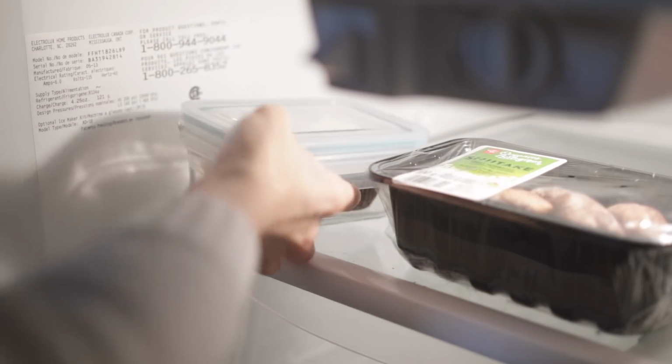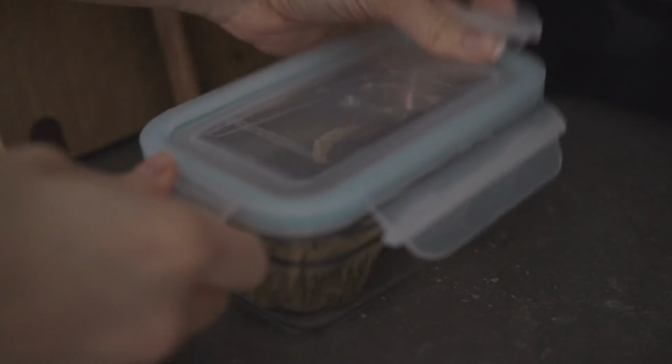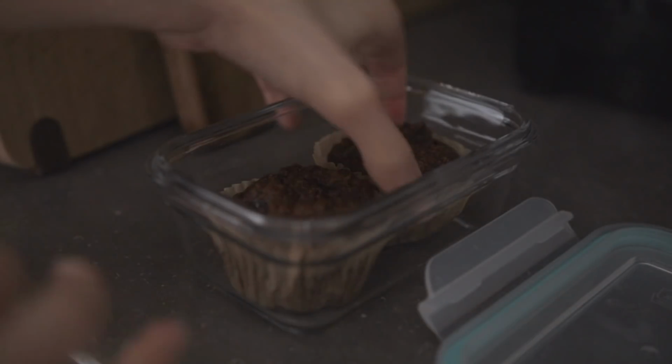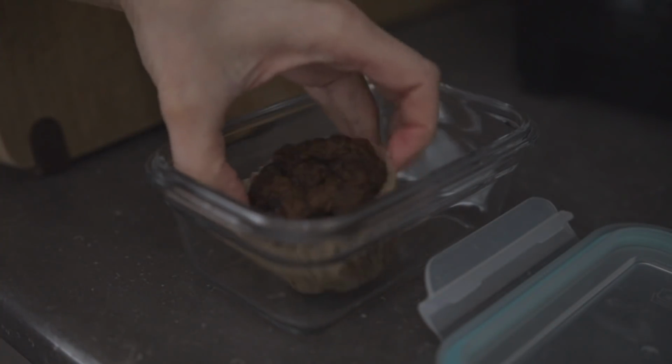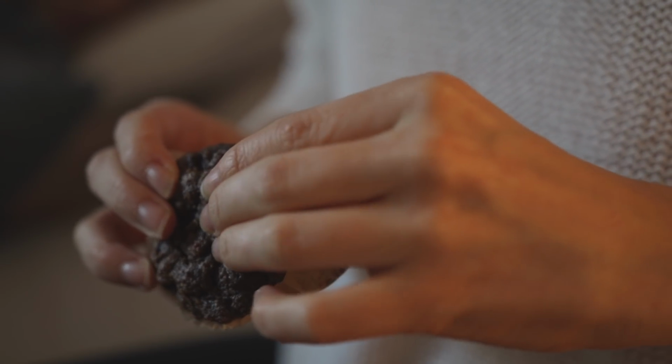And of course, chocolate has to happen. I made these double chocolate paleo muffins that I made with almond flour and cacao. I'll share the recipe soon. So I had a couple of those left in the fridge. And that is pretty much it for today's meals.